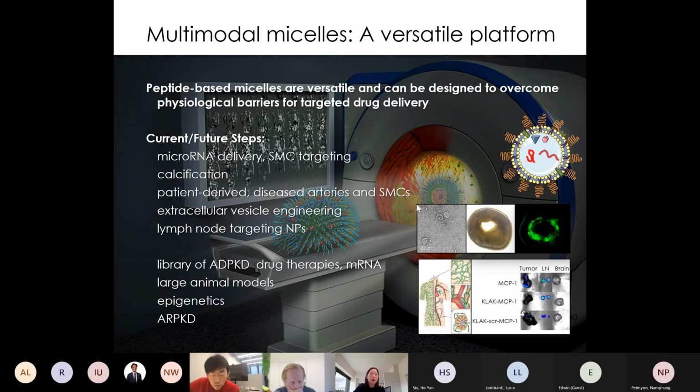Another thing I wanted to point out is that we're looking at other types of genetic diseases, like the recessive version of PKD, which primarily affects newborn babies and the pediatric population. So for us, thinking about really safe platforms is a big priority of ours.